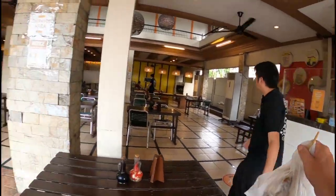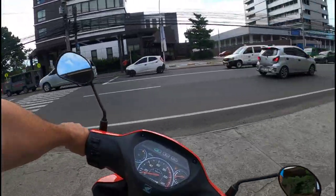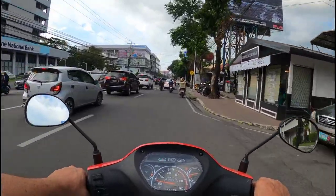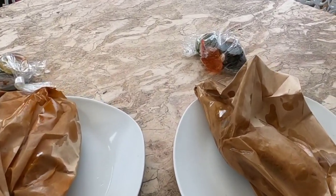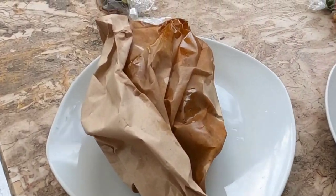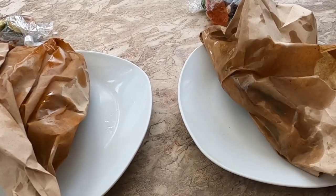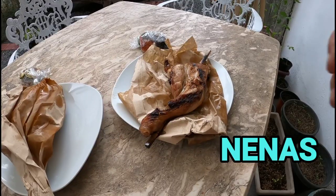Excellent, thank you. And now the important part, the taste testing. On the right here, Nina's one. On the left, Chicken Deli. Just trying the chicken only, guys. No rice, no dipping sauces. I just want to taste purely what the chicken tastes like.